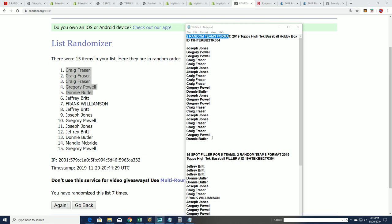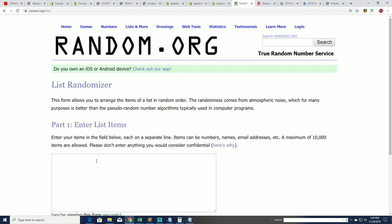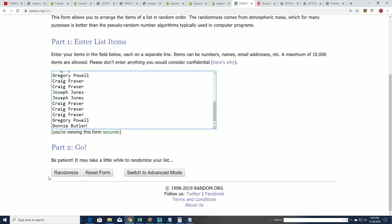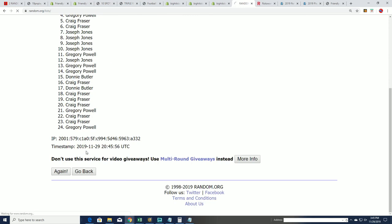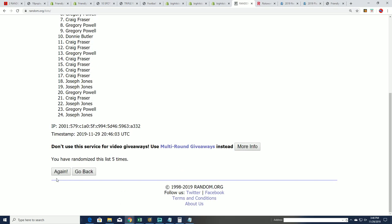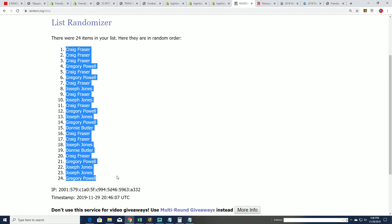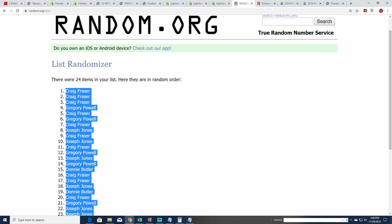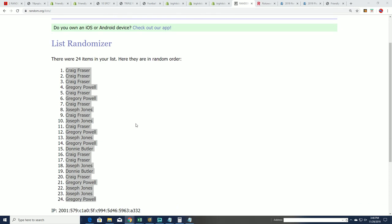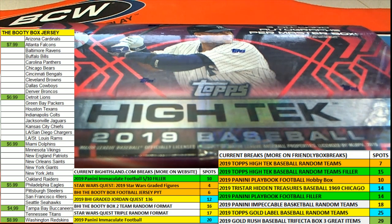Good luck, everybody. Let's go ahead and randomize the owner names seven times. We're going to go ahead and get the box break underway now that it is time. Seven times through for the owner names. Here's the lucky number seven. And so we'll come right back to this in a moment. The first random is finished.